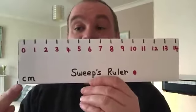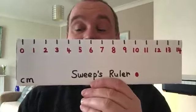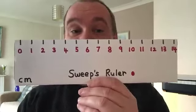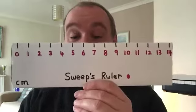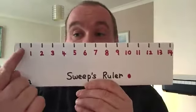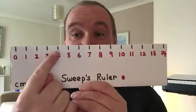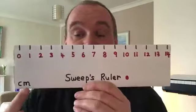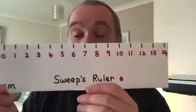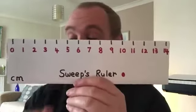Well, have you spotted a little 2 letters here? There's a C and an M. Now they stand for centimetres, or centimetre. Can you say that word? Centimetre. Now, the gap between each of the numbers and each of these black marks is 1 centimetre. So when we measure with a ruler, in year 1, we're measuring in centimetres. So shall we have a go?